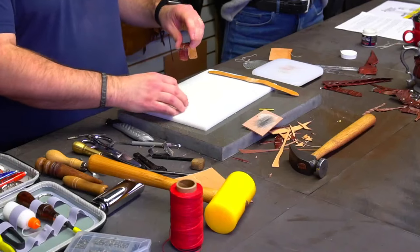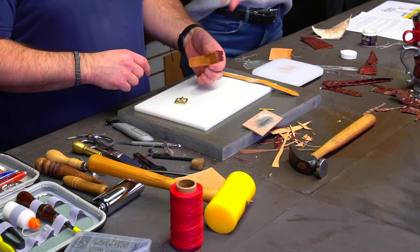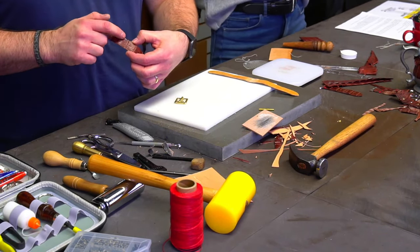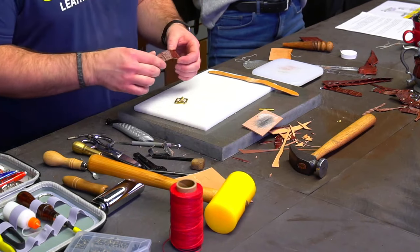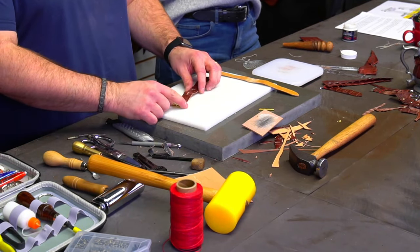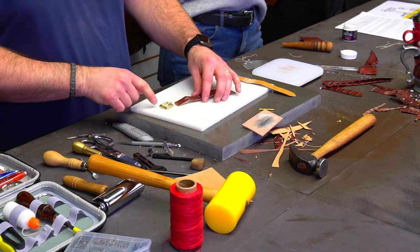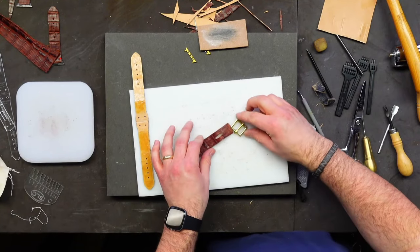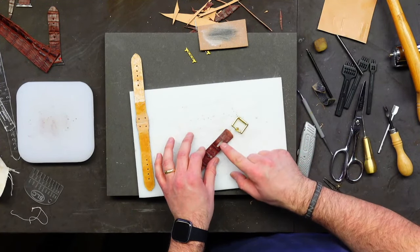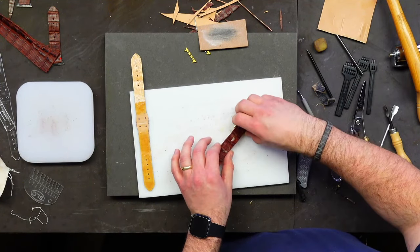So the next part I'm going to do is the buckle. I actually got some glue on the back of the finished side of this, so we'll take that off with the eraser in a minute. The prong of the buckle, you're going to want to face the end this way, because this is going to lift up and go through this part. So just lay that through there.